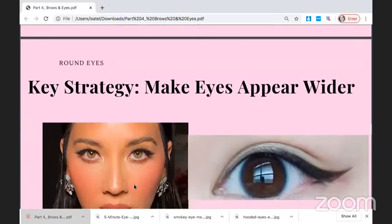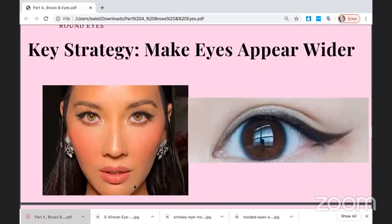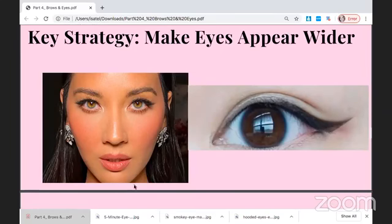Now, for round shapes, you want to make the eyes appear wider. They're already big, but you want to balance it out by making them wider. So you see here, the lady to our left, the lash line extends horizontally outside of her eyelid, extending the lid outward. And with the eyeliner, you see it going slightly outward. You could go with more of a cat's eye, slightly slanted upward, going slightly past the eye line. That is going to make them look longer or wider and more proportionate.